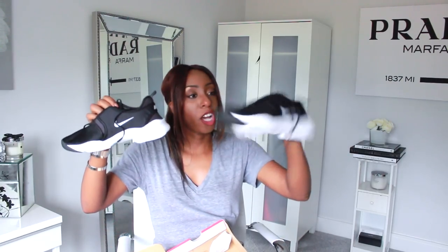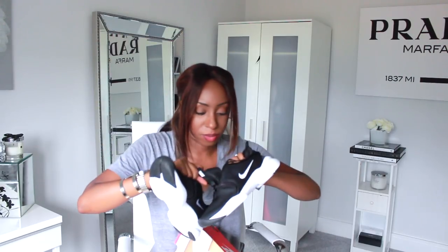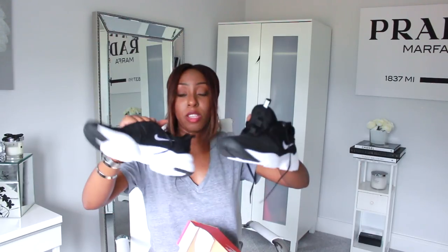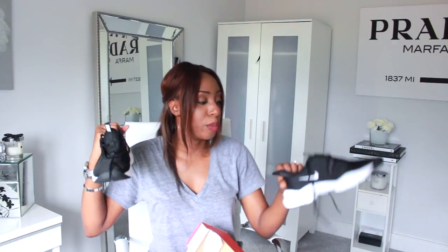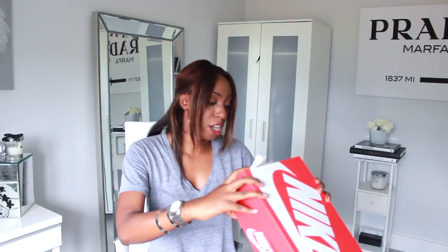So I'll tell you the style name as soon as I find it. I got them in a size 6. They just look like this. Very casual. I actually like wearing trainers to church just because there's a bit of dancing, a bit of jumping, a bit of standing. So comfortable shoes definitely work well. So these are Nike Loden. But I'll link them down below so you guys can check them out.